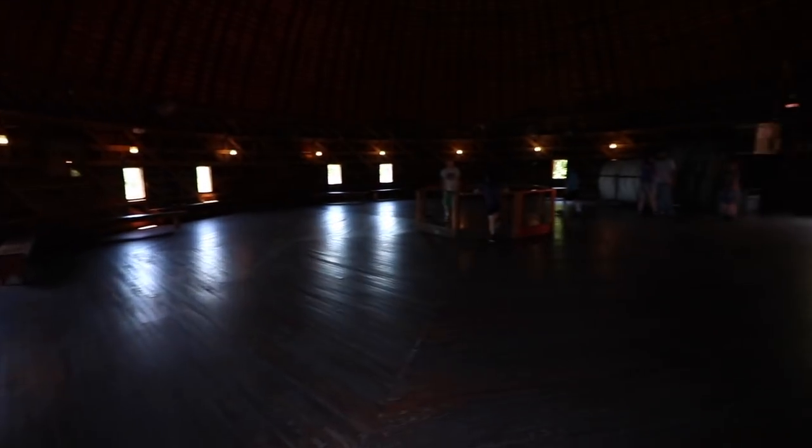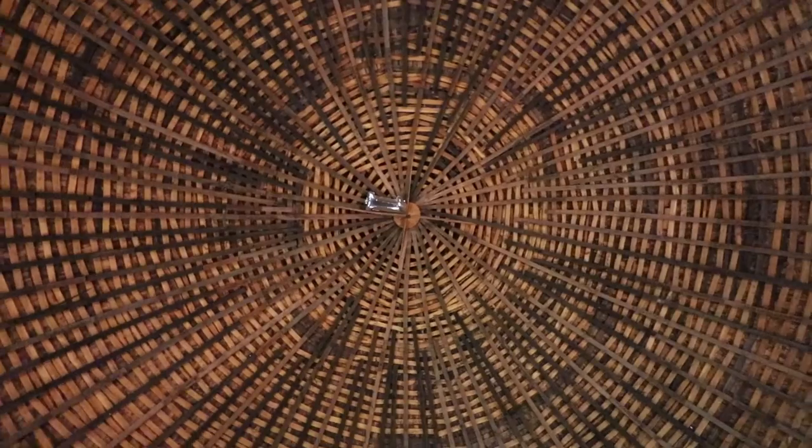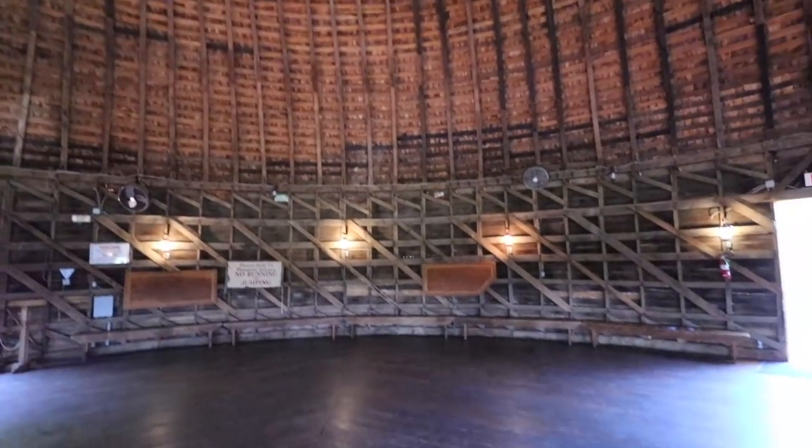Okay, now it's time to see upstairs in the barn. Wow. Whoa, if you come stand in the middle, your voice gets all echoey. Some good acoustics in here. That must be why they held all the dances up here. Man, think of all those old-timey dances. There's nothing I love better than a barn dance.